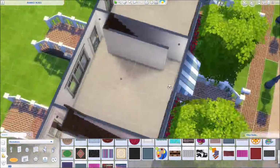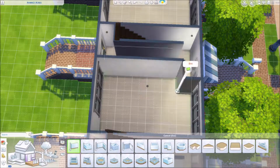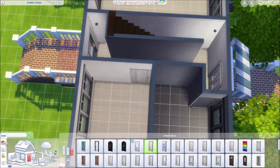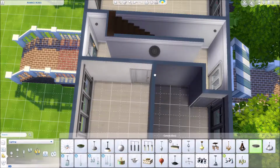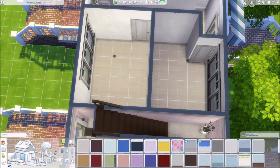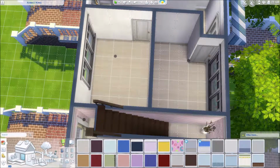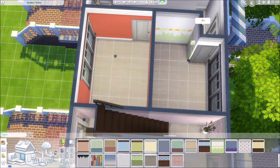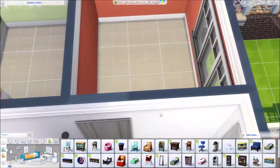And then we're going on to the third house. So this is the family one that is completely crammed. As you can see, we're actually having 2 bedrooms on the bottom floor here. And these are the kids' rooms. So we've got one sort of teen and one sort of nursery room.